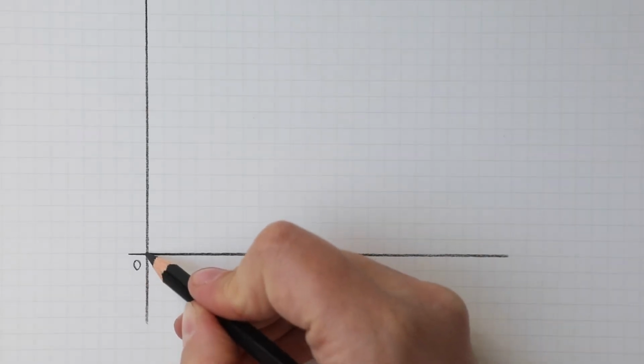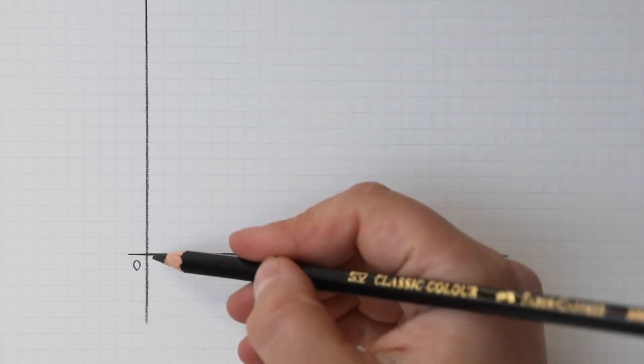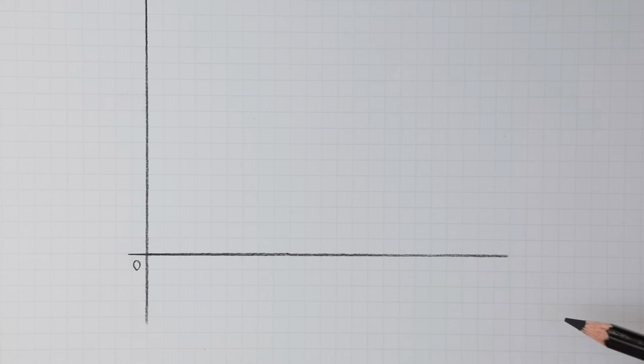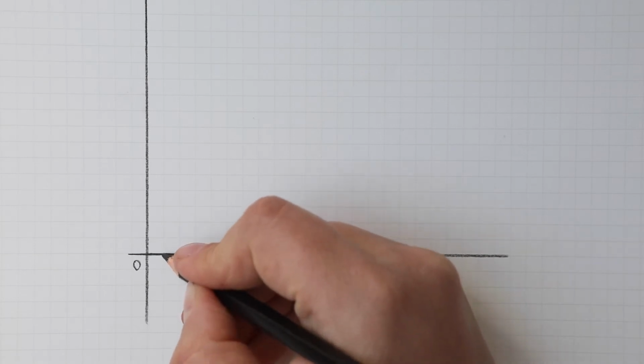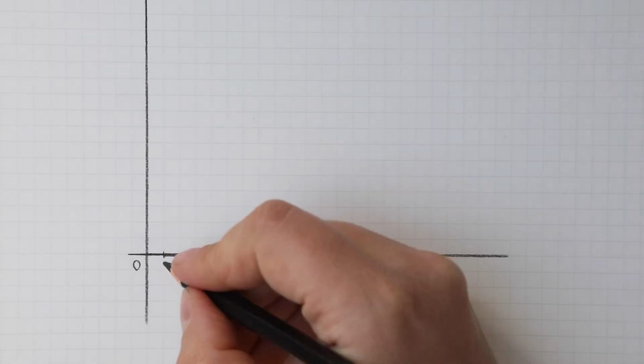Zero is here, and we have two lines, the vertical line and the horizontal line. On the horizontal line, we're gonna put our days of the week. Let's show our days of the week. So the first day of the week is Monday, and our Monday is going to be here. So this square is Monday.